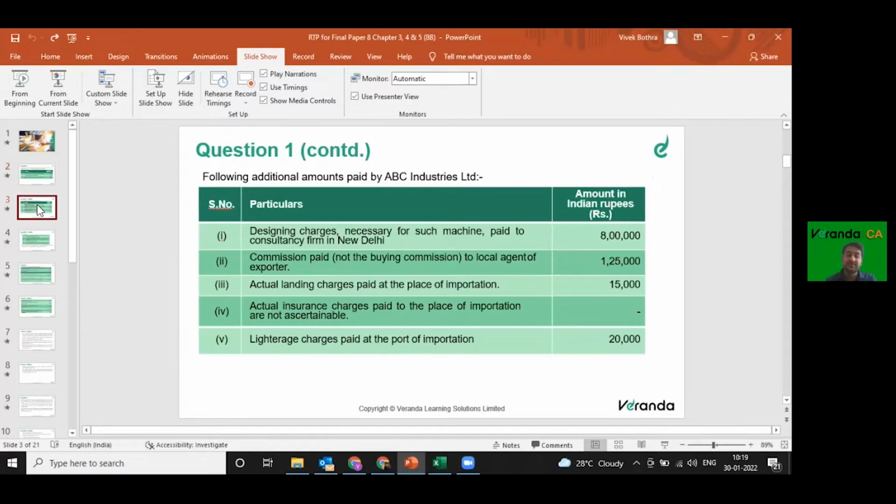Designing charges necessary for such machine. Any expense which is incurred for that machine, when it is paid like additional expense, when it is paid within the country, then at that point of time, it will not be included for the purpose of customs duty and all. All right.